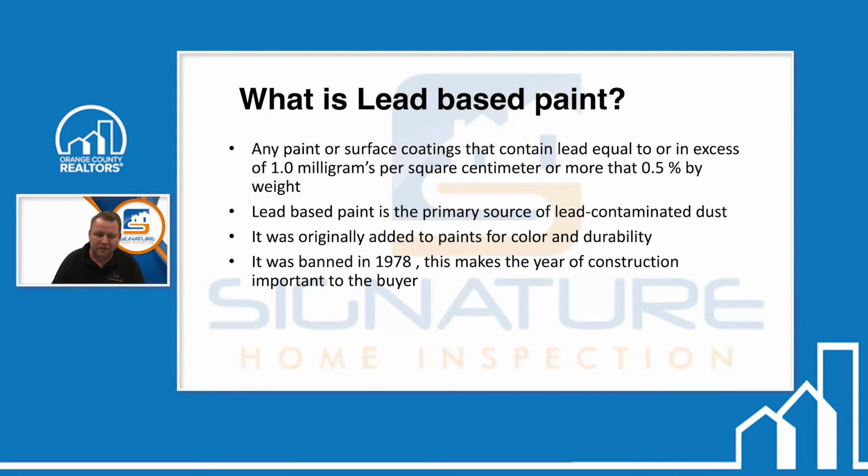This makes the year of construction important to the buyer. As a home inspector, it's very important that we get the proper year built when we're given this information. One of the main reasons is because it helps us date things, obviously if we do our research on the back end. So if somebody calls up and says, hey, I need an inspection on a 3,000 square foot house built in 1980, we get that information, but I will verify it.